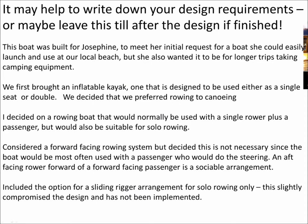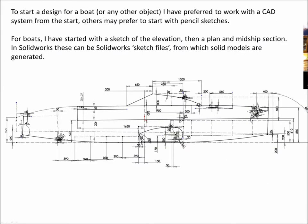I haven't got too many slides this time. As I say, I'll try and talk about the computer-aided design. I've been using SolidWorks, and I don't actually have a lot of experience with other CAD systems, other than one or two of the expensive ones like CATIA and Inventor.